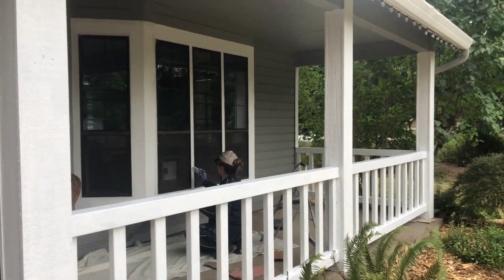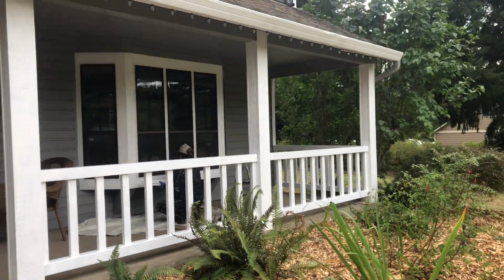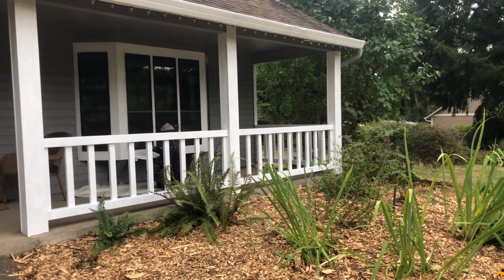It looks so much better. I mean, just look at this. You can actually see the porch now. You can see between the plants.